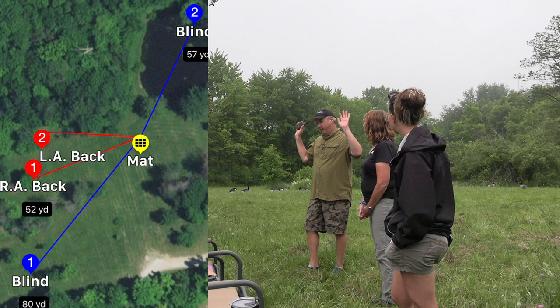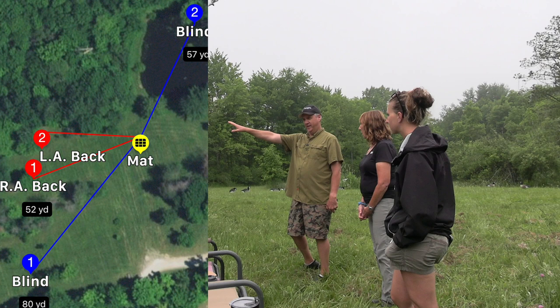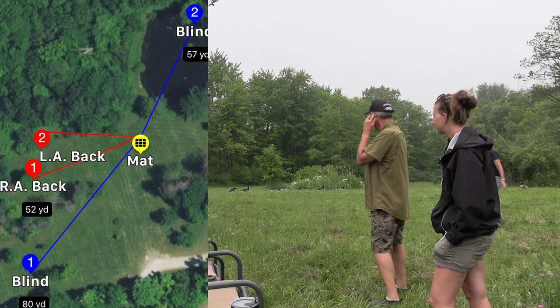The sequence is, you're going to come out of the holding blind. We're going to fire a dry shot while you're back here. You're going to come up to that line. Just the line, there's no ribbon. Like I said, you're going to come out of the holding blind, but before you come out, there's going to be a dry shot.